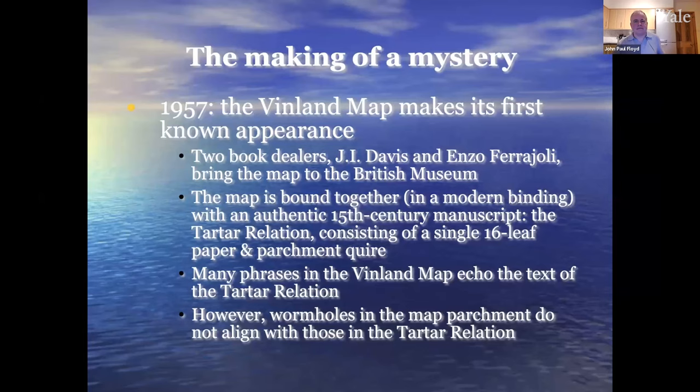And just to elaborate a little on the composition, that basically means that you have a sheet of parchment, six sheets of paper, and then another sheet of parchment on top. So the paper is basically sandwiched within two sheets of parchment, and then it's folded over in half to make 16 leaves out of the eight sheets. Now, interestingly, many phrases in the Vinland map do echo the text of the Tartar Relation. So there's obviously some connection, but the wormholes in the map parchment did not align with those in the Tartar Relation. So the question would be, did somebody just get random sheets of parchment, copy the map, or create the map, and then bind it to the Tartar Relation? That's the obvious concern with the wormholes at that stage.